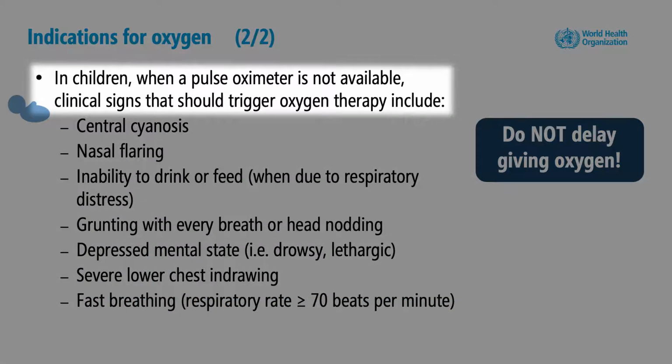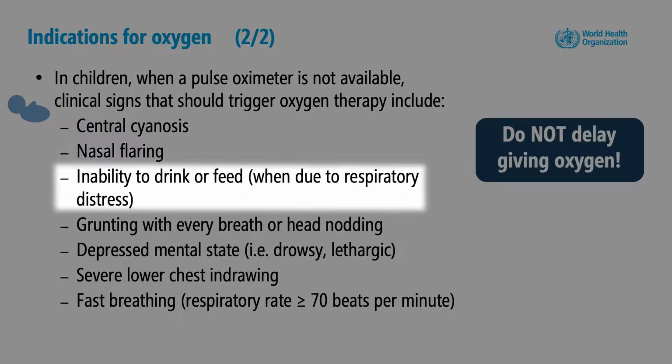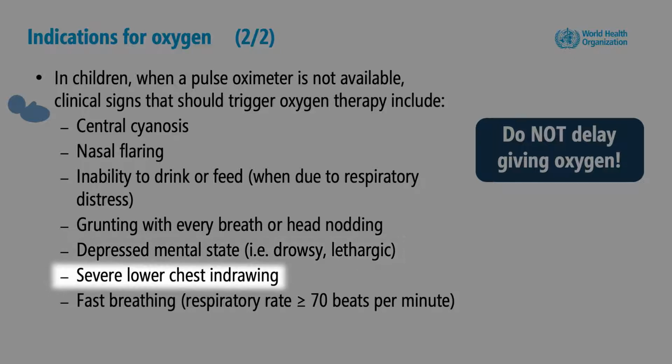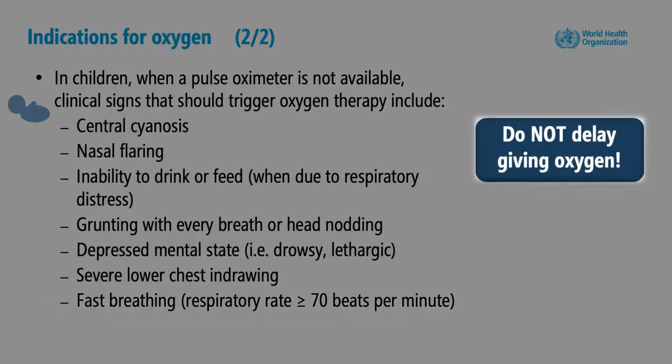In children, when a pulse oximeter is not available, there are some clinical signs that should trigger the clinician to start oxygen therapy. These include the identification of central cyanosis, nasal flaring, inability to drink or feed because of respiratory distress, grunting with every breath or head nodding, depressed mental state like children who are drowsy or lethargic, severe lower chest withdrawing and/or fast breathing with a respiratory rate above 70 breaths per minute. Do not delay giving oxygen.